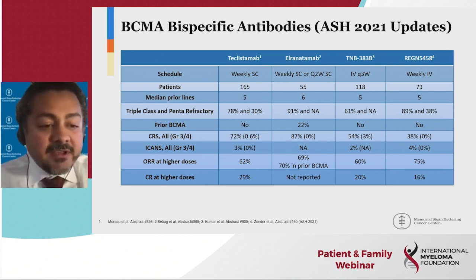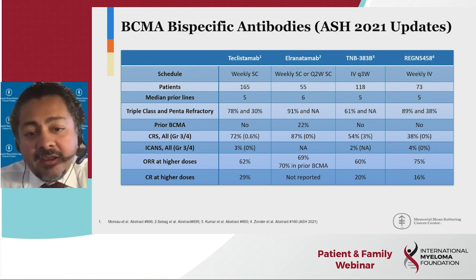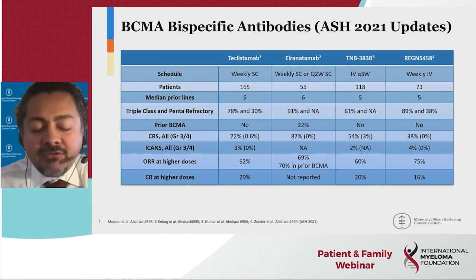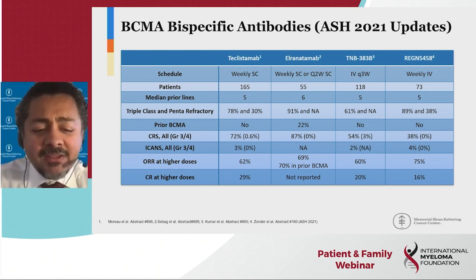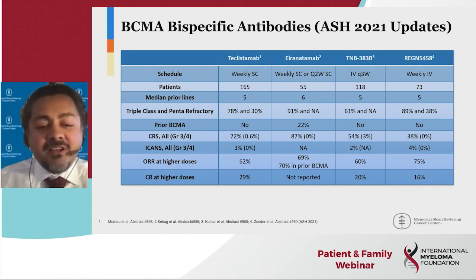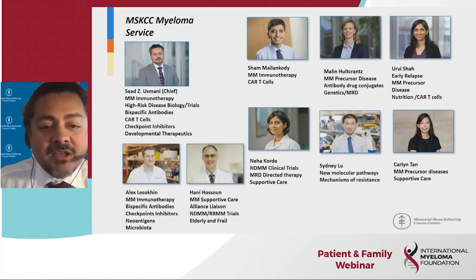And ICANS, the neurologic side effects that Dr. Martin touched upon with CAR T-cell therapy, is essentially negligible, grade 1 or 2, but we're not seeing any grade 3 or 4 side effects here. So, very encouraging data with each of these four. And while we are super excited about cilta-cel potentially getting a nod from the FDA for approval, I feel that several of these bispecifics will not be far behind in regulatory approval. In fact, I'm really excited about teclistamab as well.